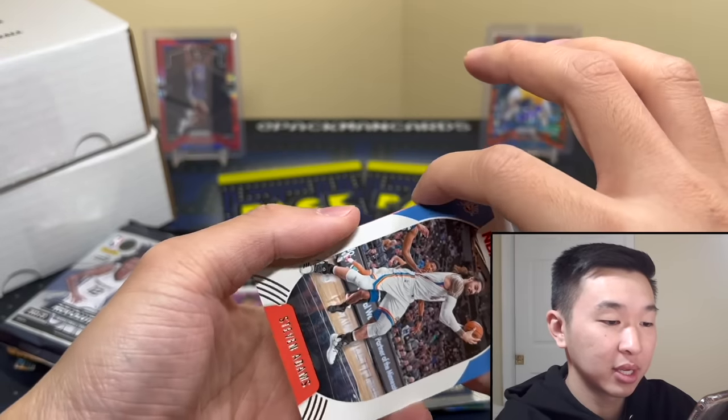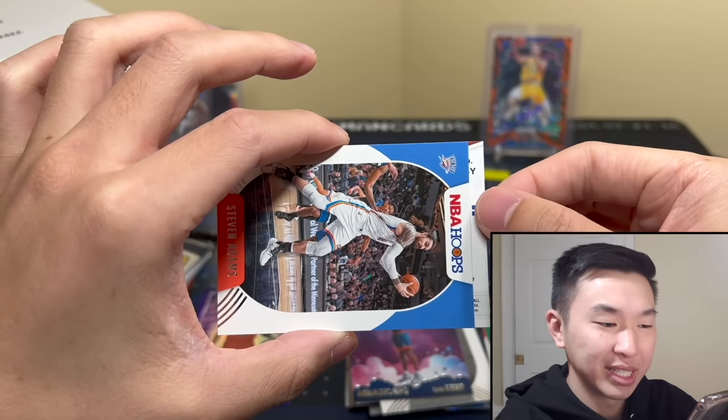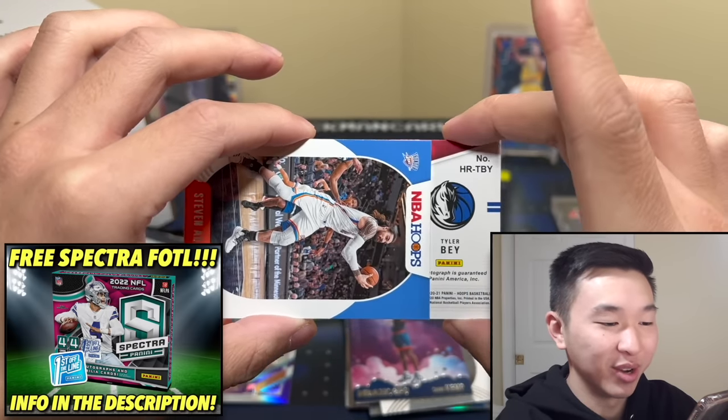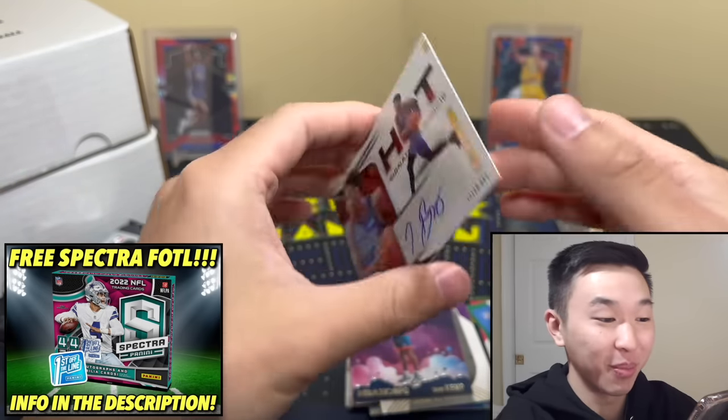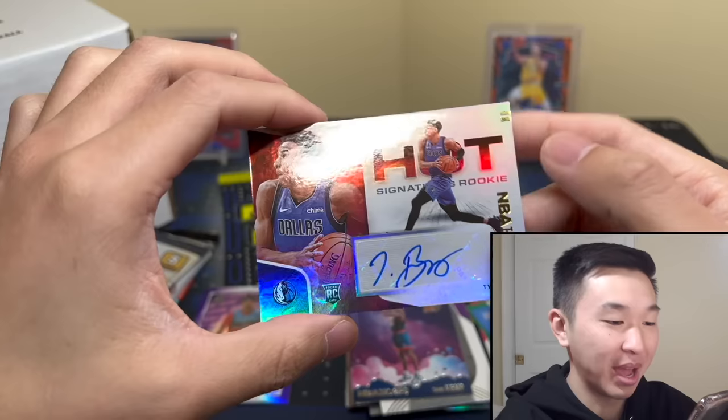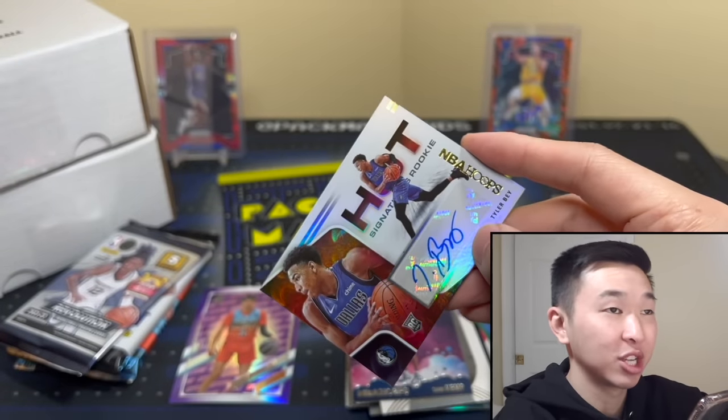Why? I don't know if I like that. No, I knew it. Why? Not to be LeBron, but I actually thought it'd be Tyler Bay or one of the Bays. Ah. The Mavs rookies this year. I guess Josh Green.